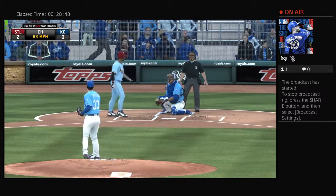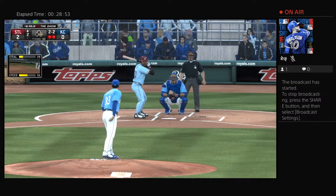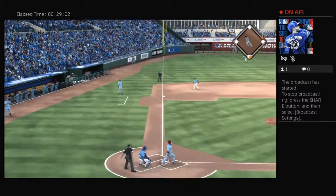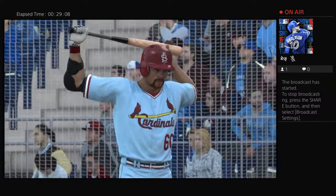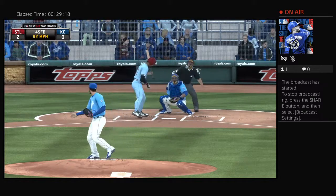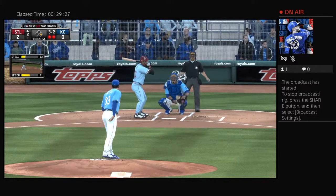Off speed pitch in the dirt as he takes it for a ball. Might have jammed him a little there as this is softly hit and foul off to the left. Another try at 2-2. A full count, 3 balls and 2 strikes. A lot of deep counts for these guys early on. And the more the better as far as they're concerned. They'd like to get him out of here as quick as they can.